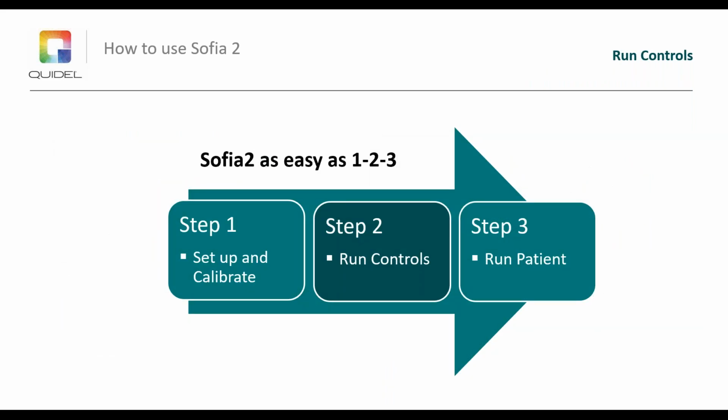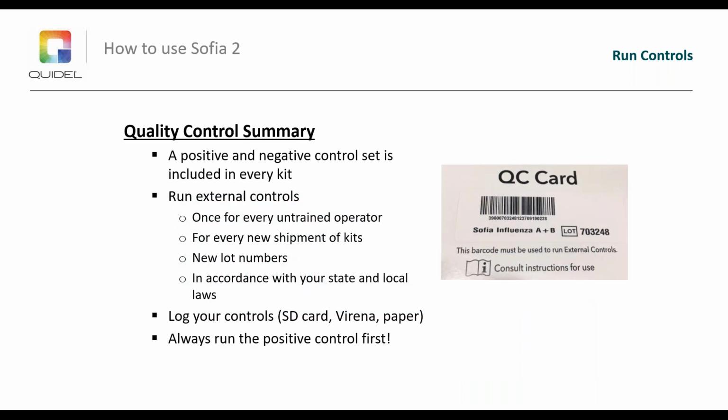Now, running a control is almost as simple as running a patient. You run a control for the following reasons, and these are very standard guidelines for most CLIA-waived assays. They follow the same guidelines here. You want to run external controls for every untrained operator. So that means every time someone in your organization gets trained and they're going to start running on the Sofia, they need to pass their QC. That just shows that they know how to operate the system and they're doing it appropriately. You need to document that for each untrained operator.